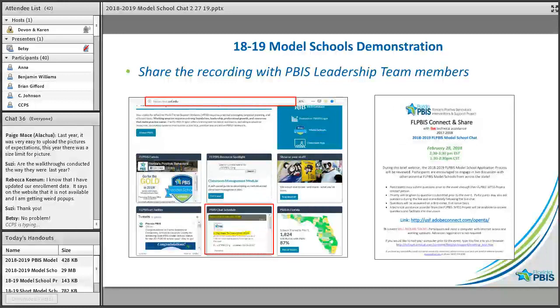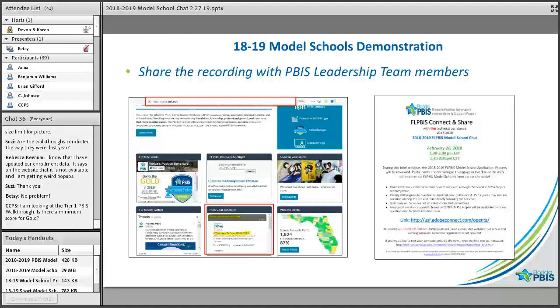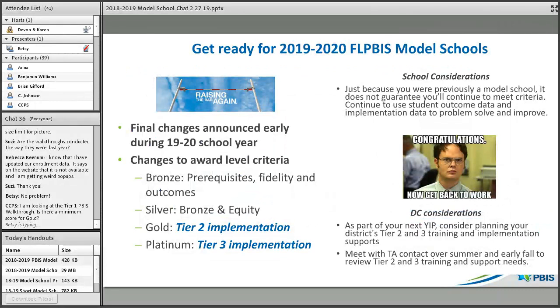I can't find a school that's missing a walkthrough to show, but I'll get through the rest of these slides really quickly and show you at least a completed walkthrough and where to find the resources for it. On our homepage at the bottom, it says chat schedule, and you click on that live binder icon. This is where the recording for this will be posted, and you can share that with one or two other team members that you're going to be working with to get the application done.